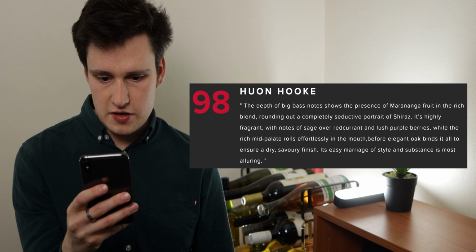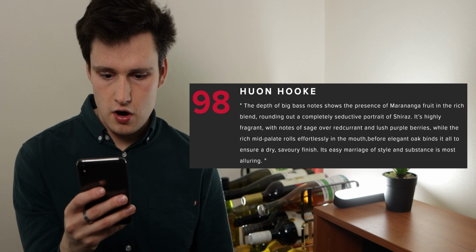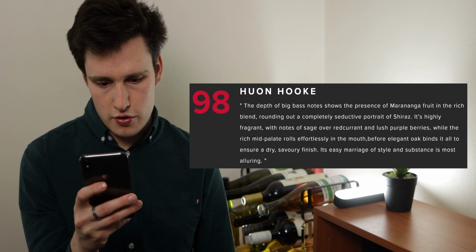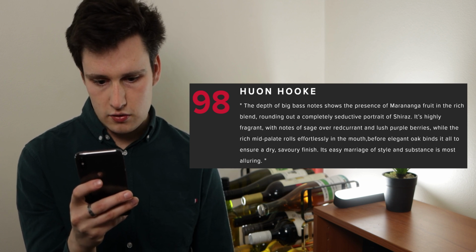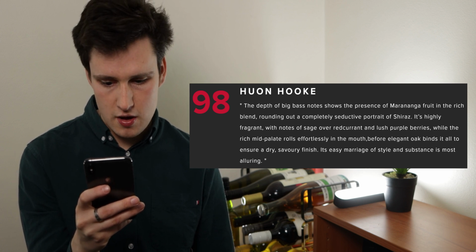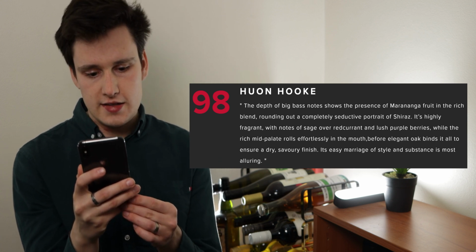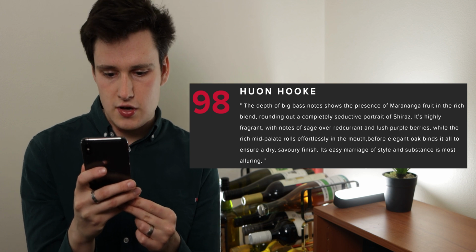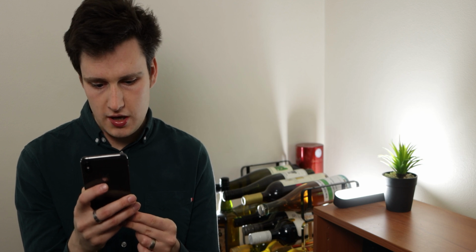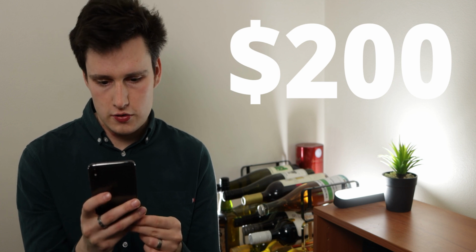It's also been described as: the depth of big base notes shows the presence of Marananga fruit in the rich blend, rounding out a completely seductive portrait of Shiraz. It's highly fragrant with notes of sage over red currant and lush purple berries, while the rich mid-palate rolls effortlessly in the mouth before elegant oak binds it all to ensure a dry, savoury finish. Its easy marriage of style and substance is most alluring. And this wine was coming in around the $200 mark, buying for $200 a bottle.